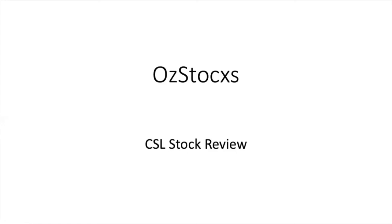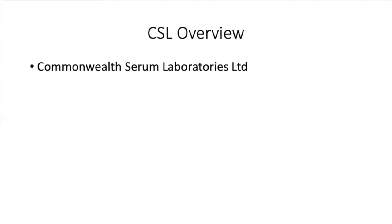This week we're going to review the stock CSL listed on the ASX. I'm just going to give a quick overview of CSL. CSL actually stands for Commonwealth Serum Laboratories. This used to be a government-owned healthcare company, which was eventually privatized and listed on the Australian Stock Exchange.